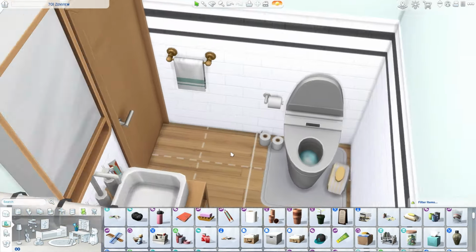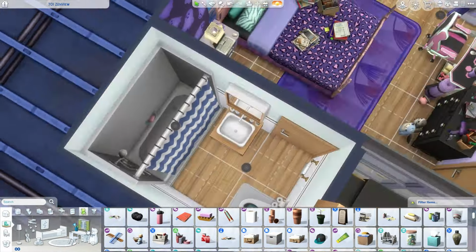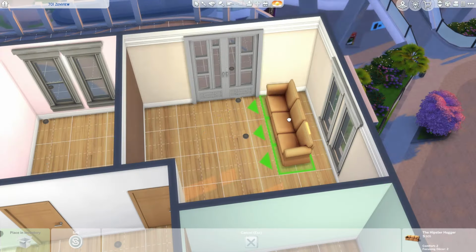So this is the teenage girl's ensuite. Now I did put this little box because I kind of thought that any extra toiletry stuff that she needed she could keep in there. I thought it was kind of realistic for a teenage girl's bathroom.